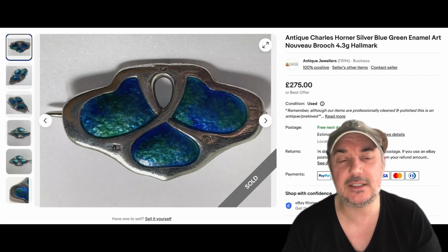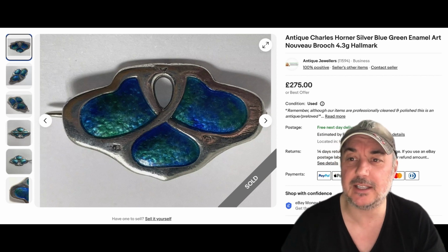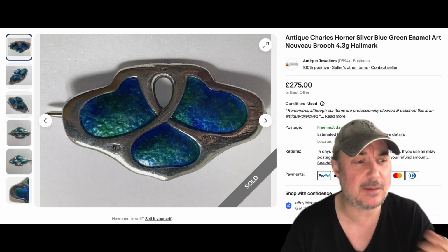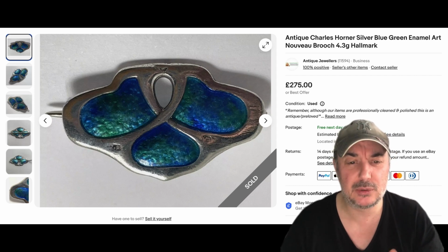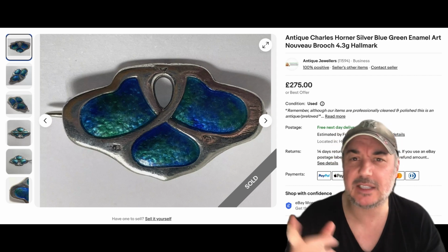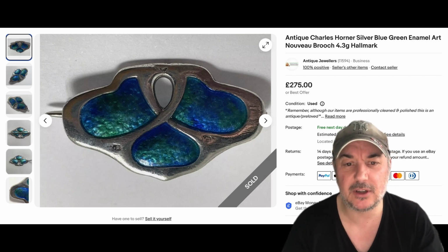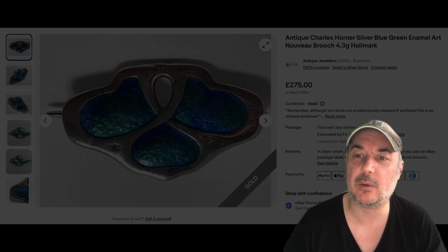But it's got the look, hasn't it? It's got that Art Nouveau look, which is very collectible. And people do collect Charles Horner's work as well. He does lots of different things. He does hat pins, belt buckles, all different pieces of silver, badges, brooches. But 9 times out of 10, the earlier stuff, like the Art Nouveau stuff like this, does quite well.